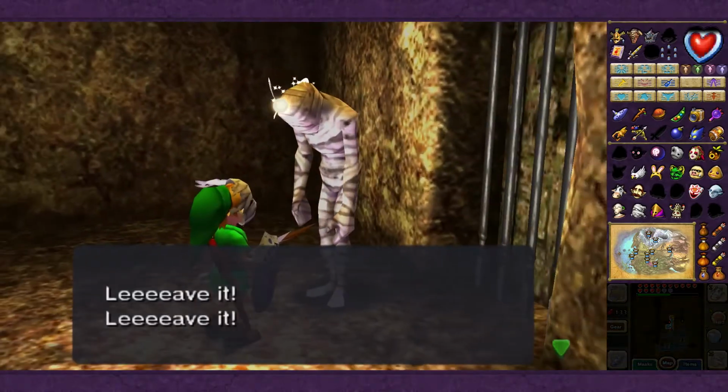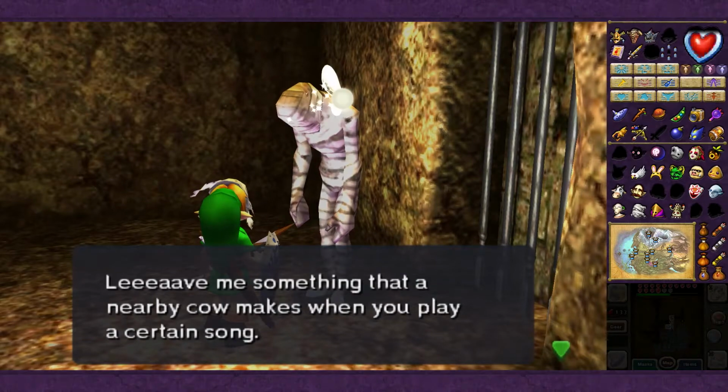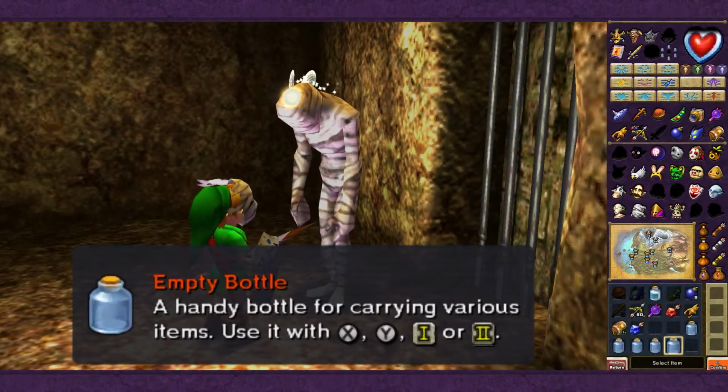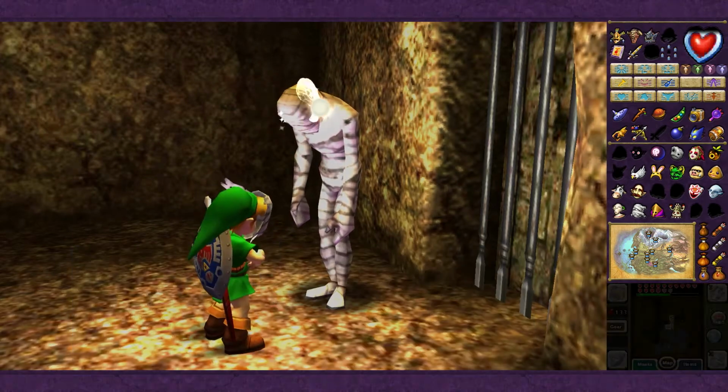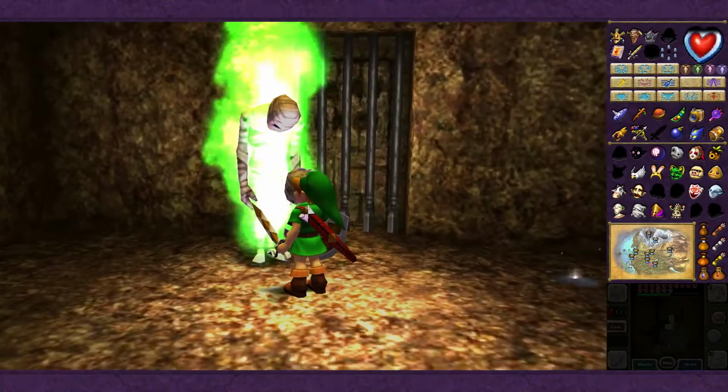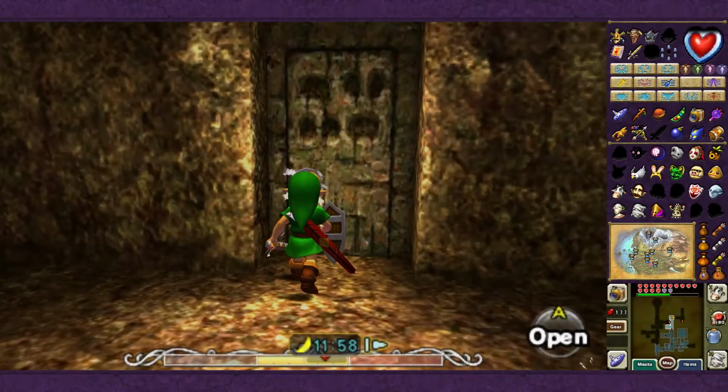With this final guy here... "Leave me something that a nearby cow makes when you play a certain song." He said makes rather than plays, but well, and with that, we reach the end of the well.